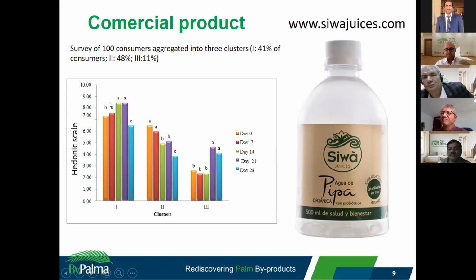Of course, there is some evolution of the taste of the product during storage. And they still like it, whatever the time of storage is. We have a second group that prefers the product at day, for example, up to day 21, but after 28 days, of course, the taste is changing a little bit because the microorganism is still alive inside. But it's still good.